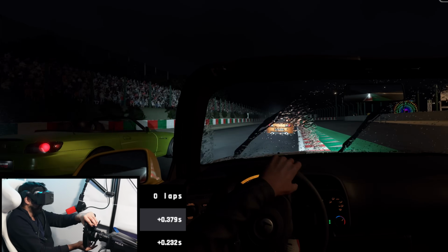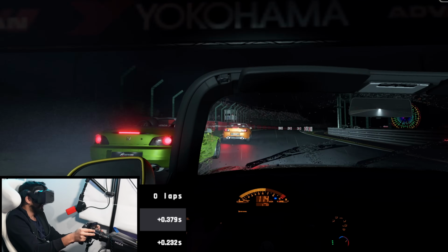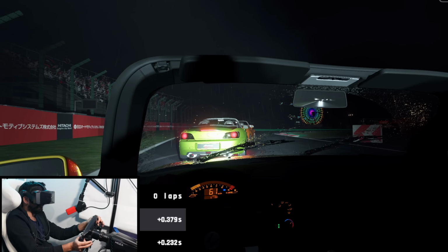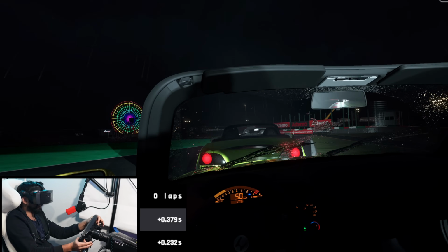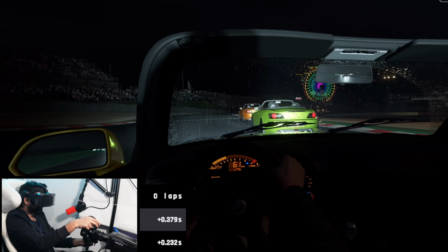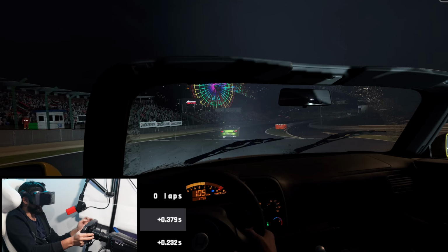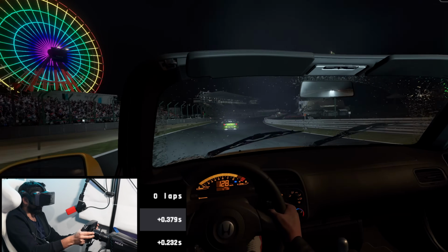I'm comparing this against iRacing in VR. I'm comparing against Assetto Corsa Competizione in VR. I'm comparing it against Gran Turismo in VR on PSVR 2, on the PS5 Pro. I have to say it's got the fundamental elements. What they need to improve is the frame rate.